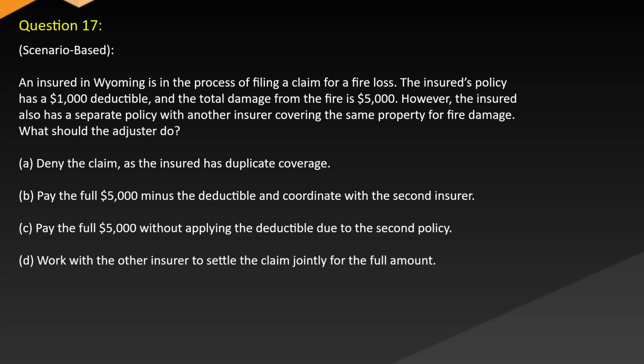A. Deny the claim as the insured has duplicate coverage. B. Pay the full $5,000 minus the deductible and coordinate with the second insurer. C. Pay the full $5,000 without applying the deductible due to the second policy. D. Work with the other insurer to settle the claim jointly for the full amount.